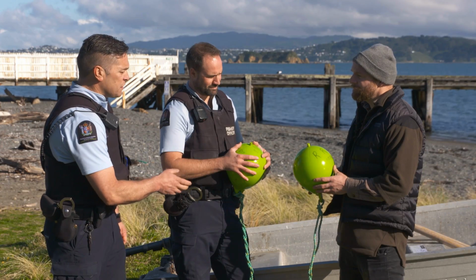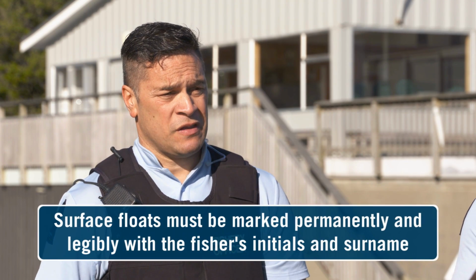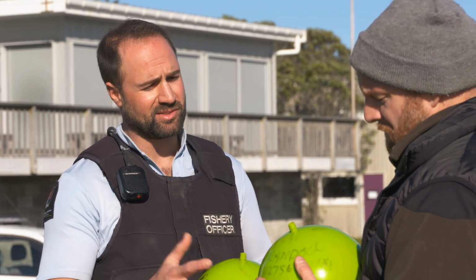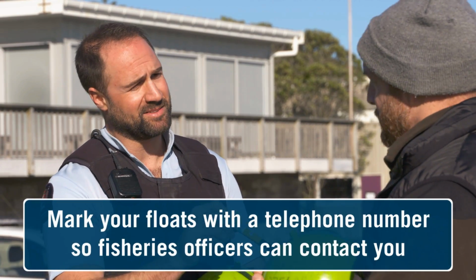Great. Set nets need to have surface floats attached to each end of the net, and you need to have the fisher's surname and initial marked on it. It's also important to mark your floats with your telephone number, just in case there's a problem with the net and fisheries officers like us need to get in contact with you. It'd be also a good idea to remark your floats before you head out again today. Okay.